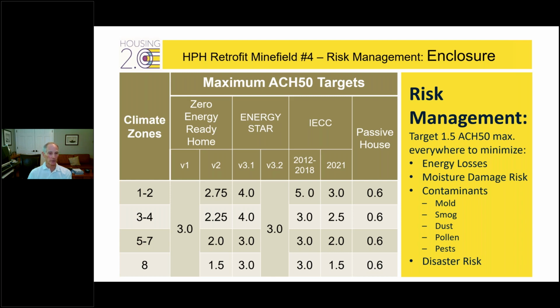Energy Star is moving from version 3.1 to 3.2. You see those targets. You also see the target for 2012 to 2018 IECC and the new 2021 IECC. And then you have Passive House, which is 0.6 ACH50, which is incredibly airtight. So you have all these targets and different numbers, where the warmer climate zones, 1 and 2, are the warmest, they have the highest amount of air leakage threshold allowed. And as you get colder, up to zone 8, you have the lowest amount of air leakage allowed.